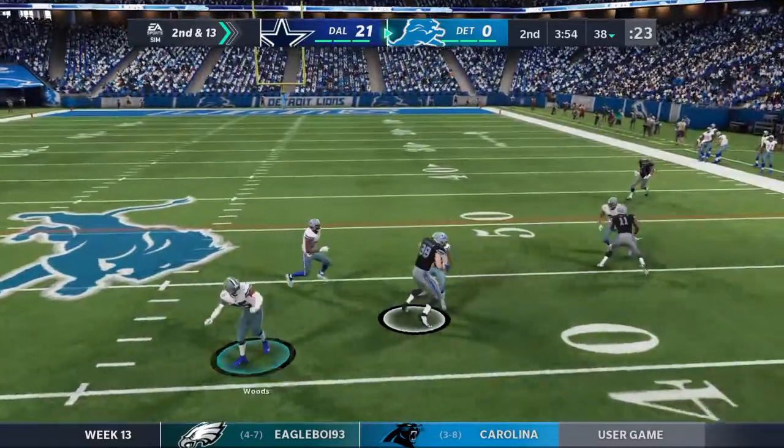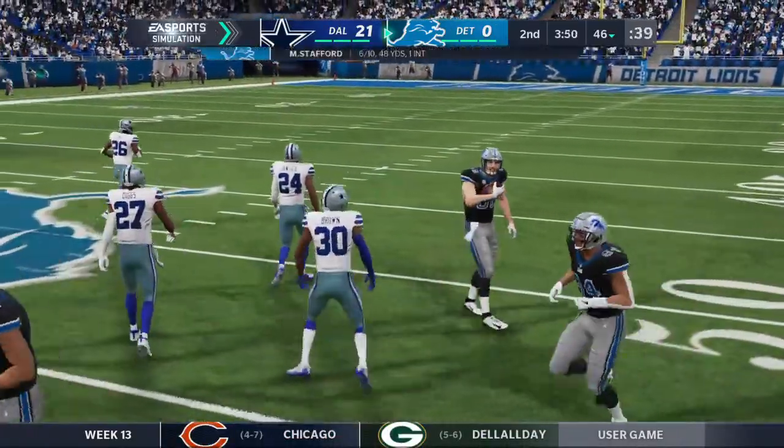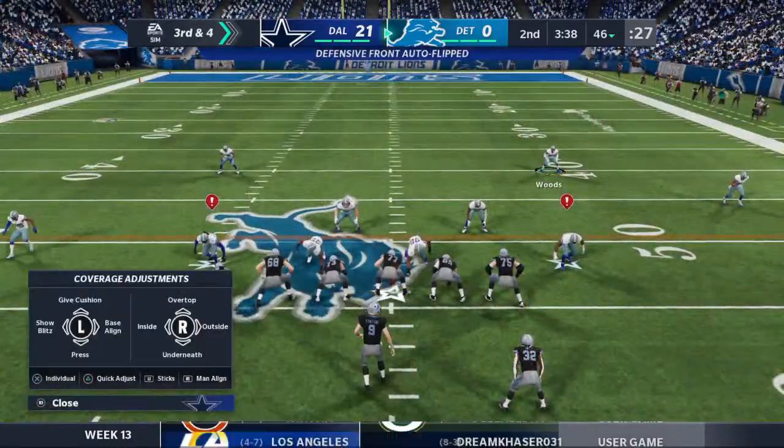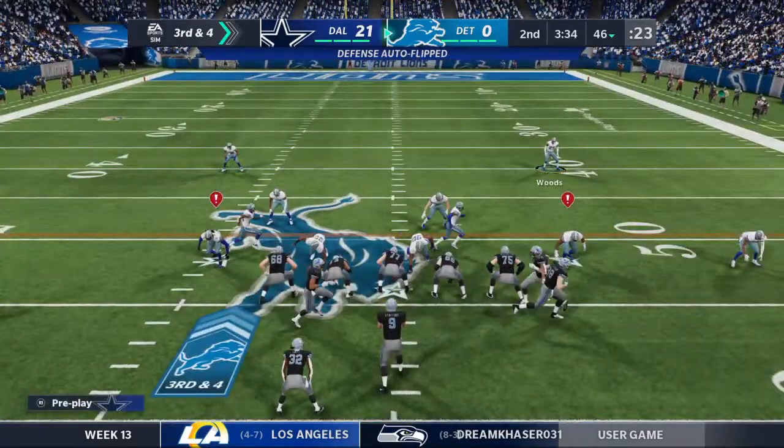From the gun, here's Stafford. Open man, he's got him, the tight end Hockenson. And this will be good for a pickup of 9 to the 46. They'll get 9 there as that sets him up better for 3rd down. Makes it 3rd and 4.